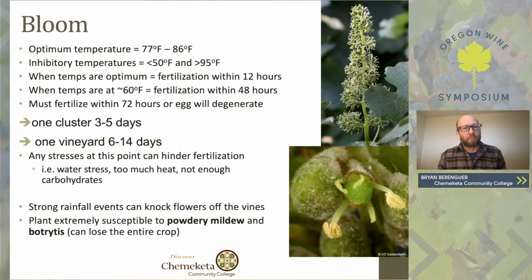So the optimal conditions for blooms are around 77 degrees Fahrenheit to 86. If you get below 50 or above 95, basically we get absolutely no bloom or no fertilization as well. We have good optimal temperatures. We have fertilization within 12 hours. Around 60 degrees, we have fertilization within 48 hours.